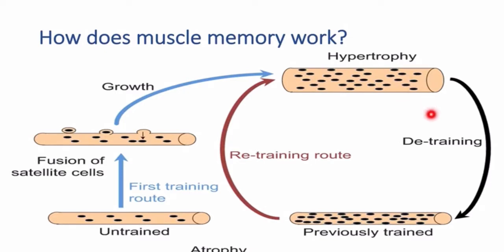So as a person stops training, the muscle undergoes atrophy, in which the muscle loses its strength and shrinks in size because protein degradation rate exceeds protein synthesis rate. After a while, when the person goes back to training, it reaches hypertrophy in a shorter period of time, so this is muscle memory. It allows us to regain muscle size and strength quicker. You don't have to go through all of these to reach this, because the muscle memory is stored, so you can reach here in a shorter period of time.